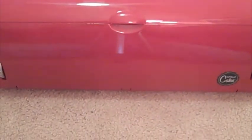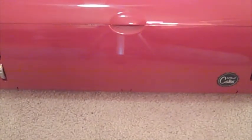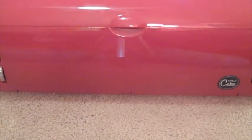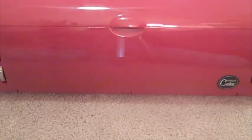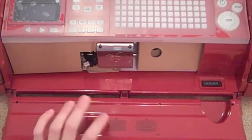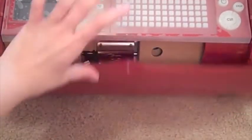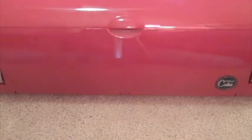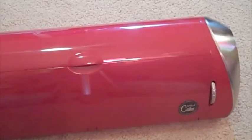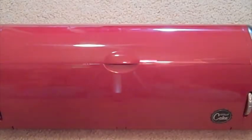If you watch my videos enough, you know that I wanted the Cricut Cake Mini, whatever you call it. But it's $199 at Joann's. And at Michaels, they have the big Cricut Cake for $149. And look how pretty it is. It's red. I'm not crazy about the red, but it's a really pretty red, and it's got the stainless steel knobs and stainless steel on the end. It's just so pretty.